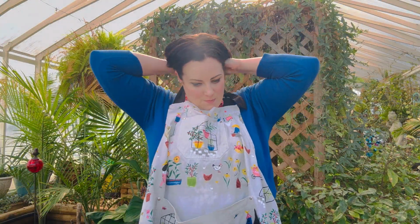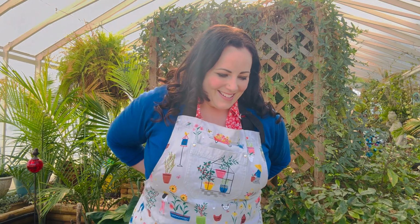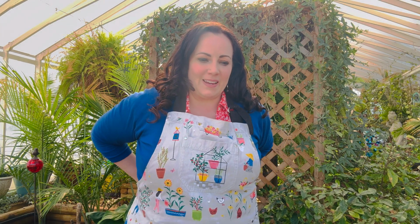So I am the world's messiest planter ever. So I always wear my gardening apron and it just keeps all my tools handy too. So let's get started planting some seeds.